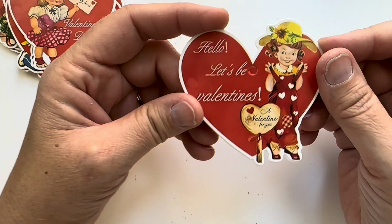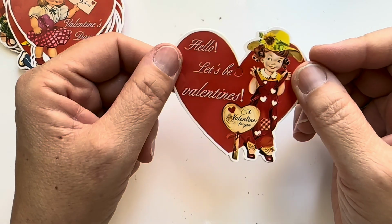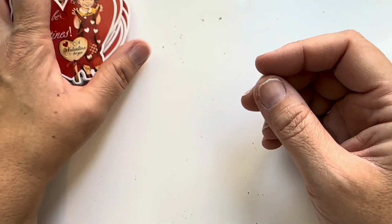And this last little girl. I like it when that's just a plain red dot there. That's easy to fix. Okay, so those.